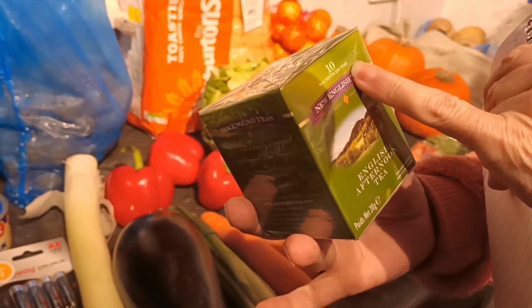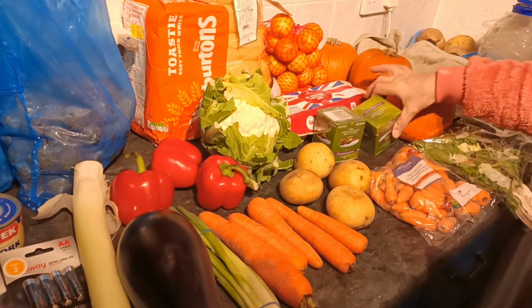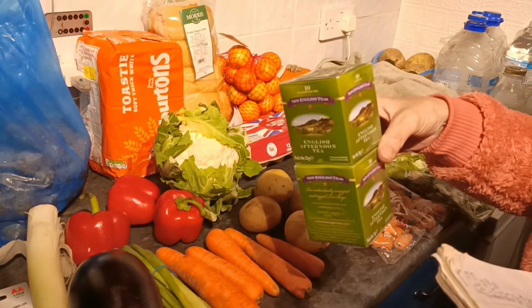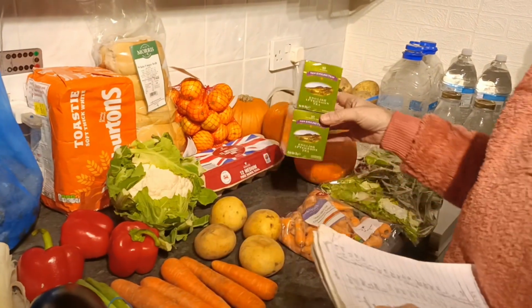Now this is a box of 10 tea bags. I paid 42 pence a box, 84 pence for the two of them, and they would have cost me together £2.98 in the supermarket.